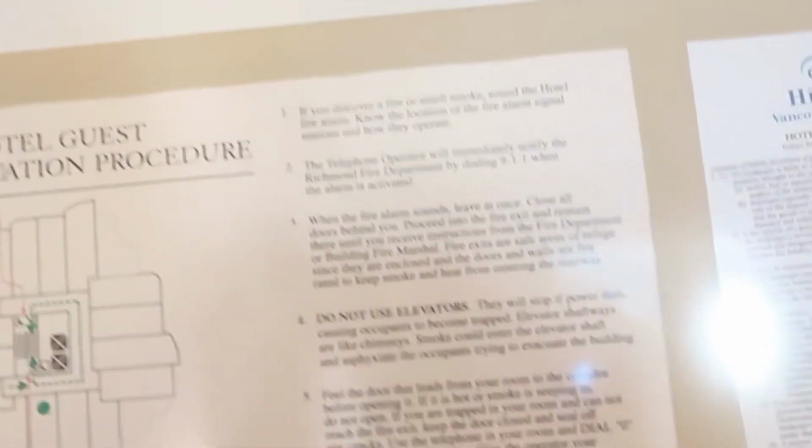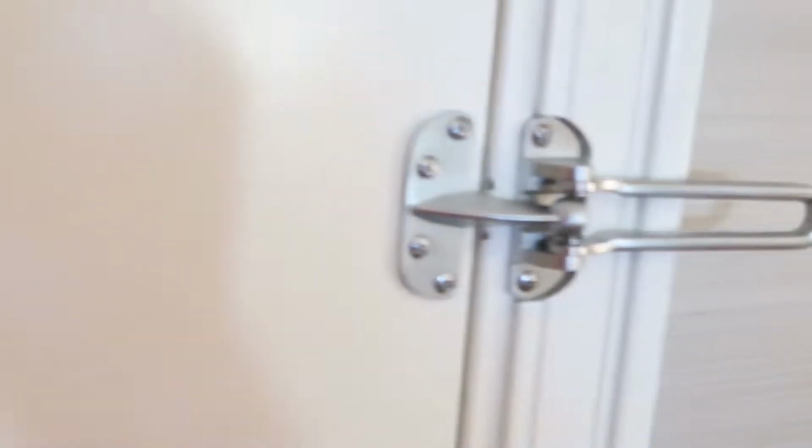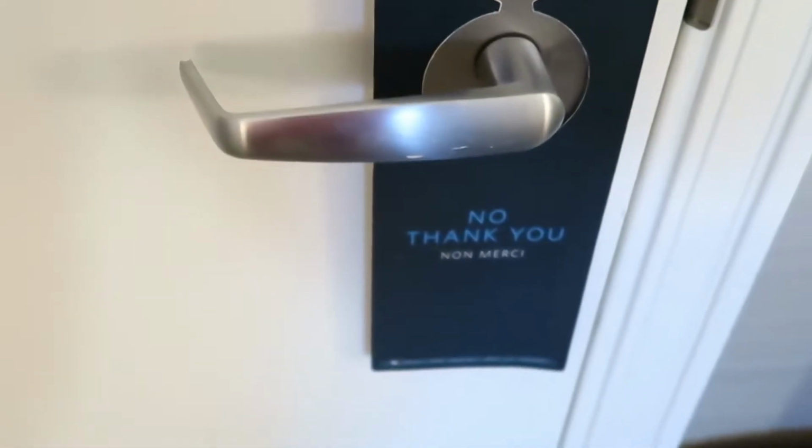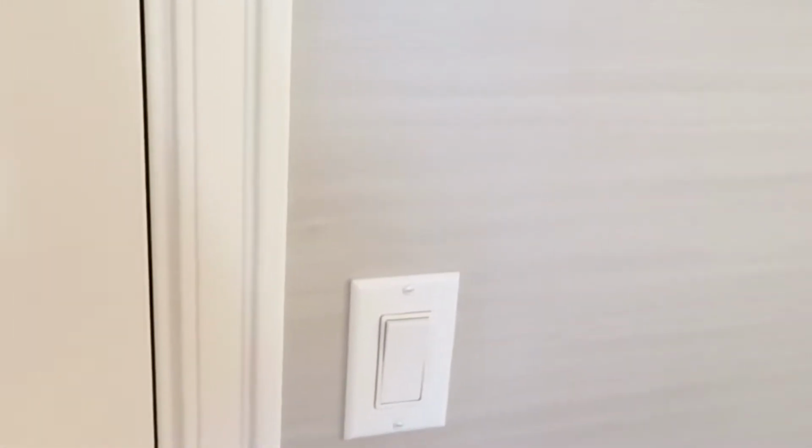So of course you got your usual fire map, safety information, peephole. Over here in the locks department we have the bolt. And then we have, of course, the latch. And then, of course, the do not disturb and whatnot. This switch will turn on a light in the hallway.